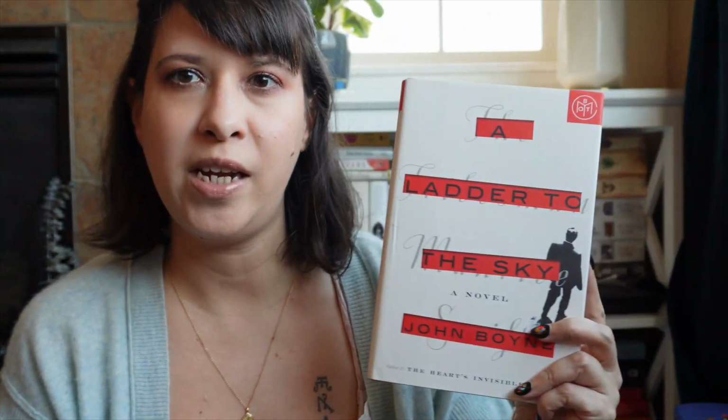So the first one is A Ladder to the Sky by John Boyne. And I picked this one because, you can tell it's a book of the month edition, and it's from November of 2018. So I've had this book for just over 4 years and still haven't read it. So it sounds like it's about a man who's very ambitious and wants to become a celebrated writer, but is kind of full of crap. And I've heard good things about this author before. I also heard there may have been some controversy with him at some point.